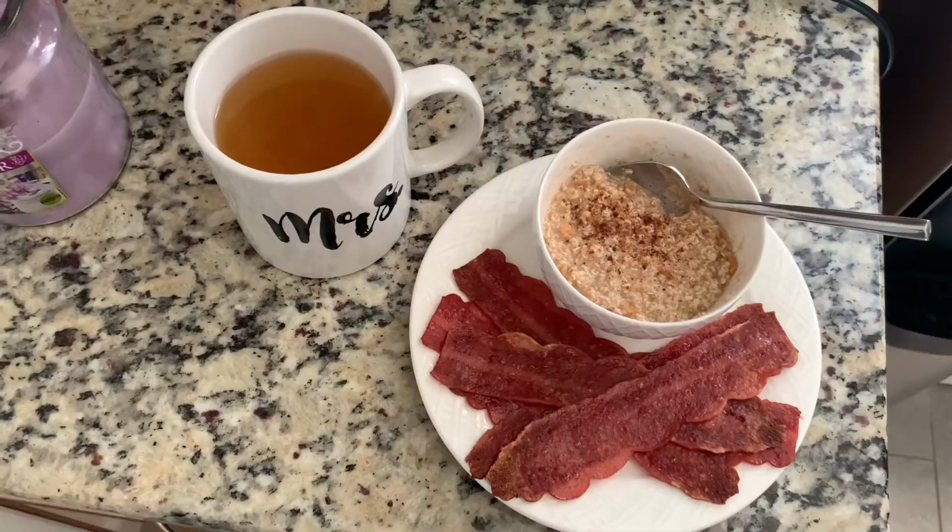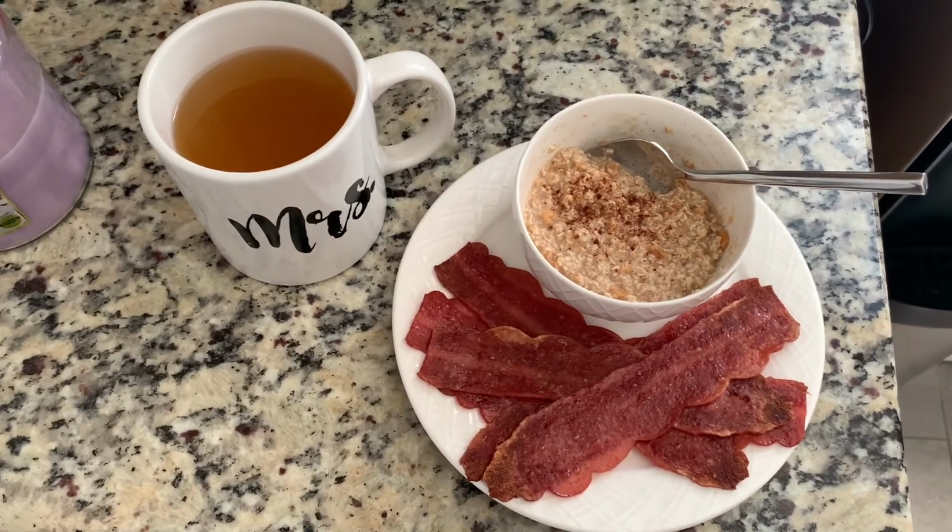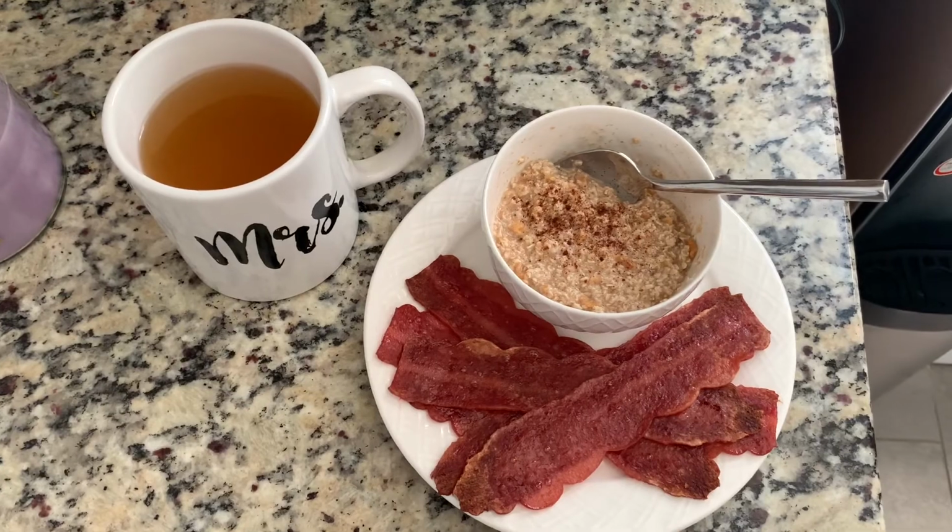Trying to be consistent. Consistency, period. We trying to be consistent and just keep it pushing. But yeah, I need to learn how to, what am I trying to say? I need to learn how to stretch and stuff. Oh, my bacon's done. Yes, my breakfast is ready. I'm about to just eat this up and then head out and go for my run.